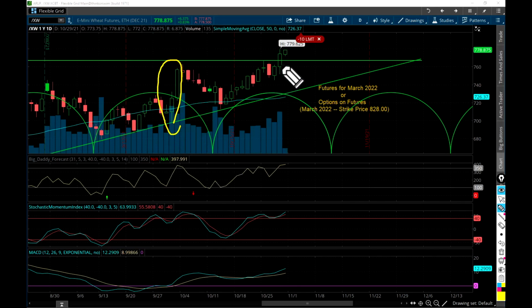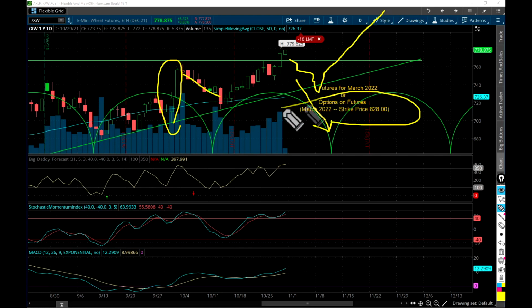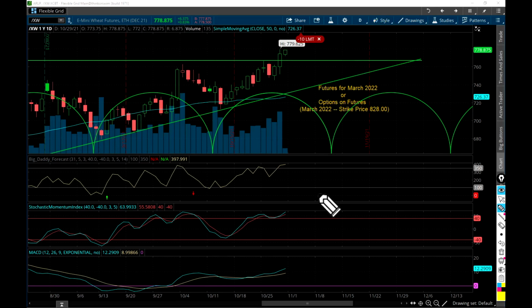We already had two pretty big candlesticks, so we might not get another big one up in here right away. It might pull back down into this cycle low here. It could do that. We could get a pullback down into this November 10th cycle low. It could come down and then turn up and start heading towards that 828. I'm not really sure which one we're going to get, so keep an eye on this. That's my take on that.